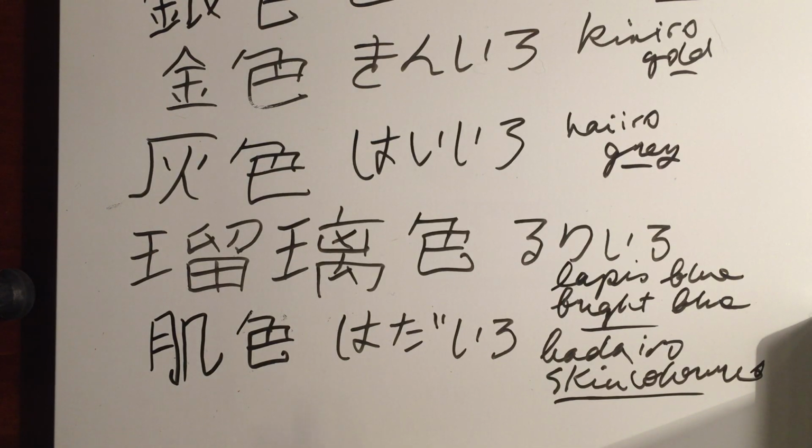Or flesh coloured. Flesh has a weird connotation in my mind. Feels too graphic, maybe. Alright, let's cap it off. I kind of want to do light green actually. There's several ways to say light green. So we'll just pick one, and we'll do this one. We'll do midori.